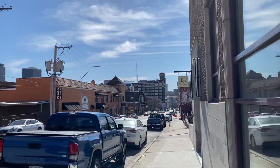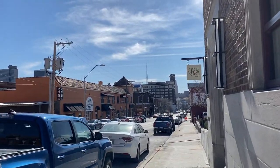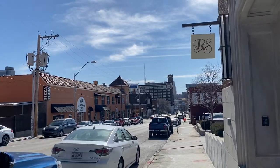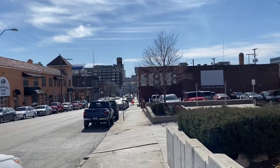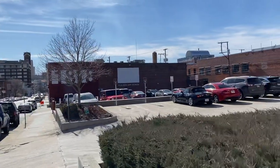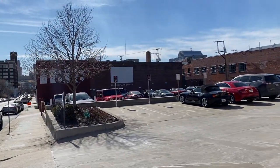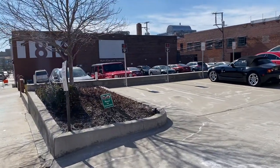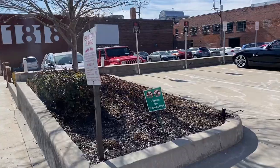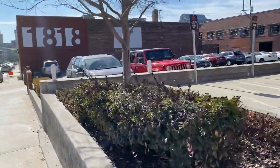Buffalo State Pizza on our left. Buffalo. Film Row Art Screen on our right. They got a sign right here on our left that reads, please be respectful. No dog poop. I bet if your dog poops, just at least pick it up. Don't just leave it there.